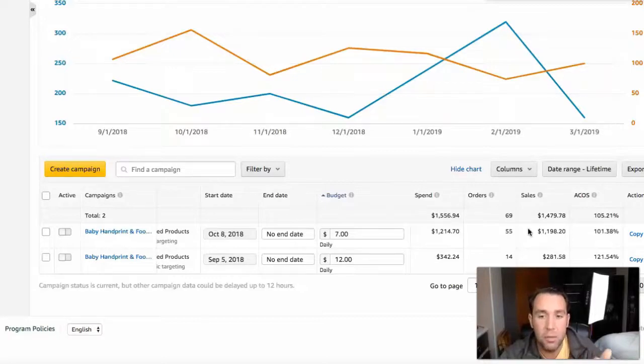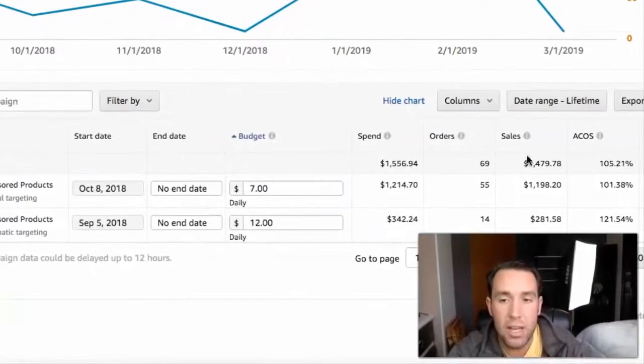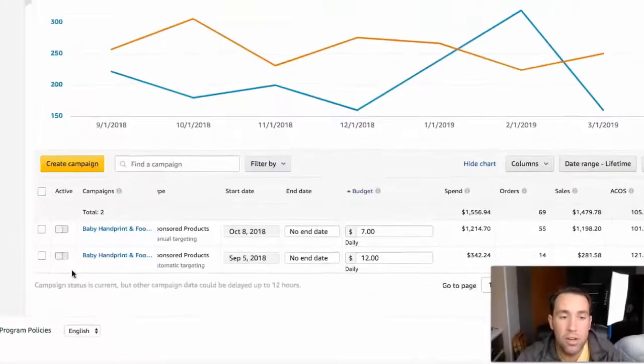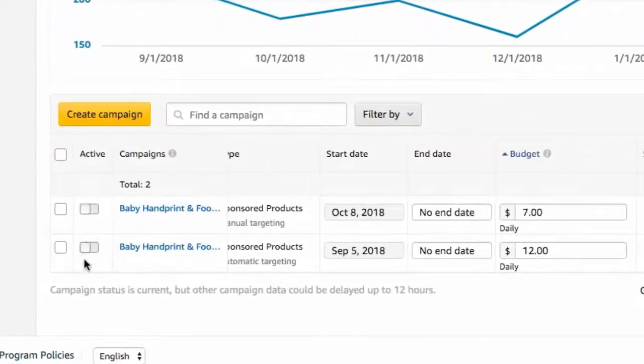The main things that you should be looking at here are your spend and your sales. Ideally, you want your spend on the campaign to be lower than the sales. If you have a campaign that's about breaking even for spend and sales, or a campaign that has spend lower than the sales, up the budget on that campaign and lower the budget on the other campaign. And if you notice you're spending a lot and not getting a lot of sales on one of these, you can come in here and turn it off by clicking this little button right here.